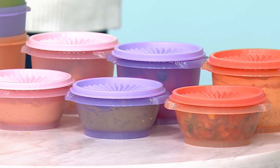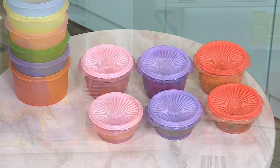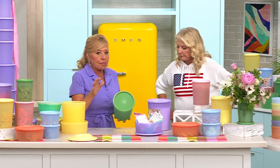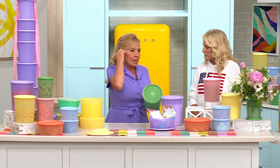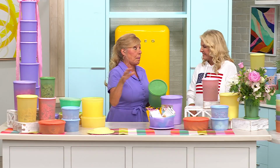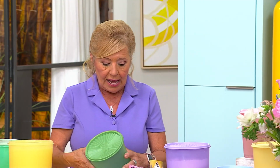Let's talk a little bit about the lid. Let's say someone has lived under a rock for a long time and they do not understand the Tupperware story. Why is the lid so special? So there's many different lids that we manufacture. We have the Wonderlier, we have the Bloom lid. There's a repertoire of them, but for some reason, especially even with Gen Zers, this particular sunburst lid, people that have dexterity issues, this is their favorite.